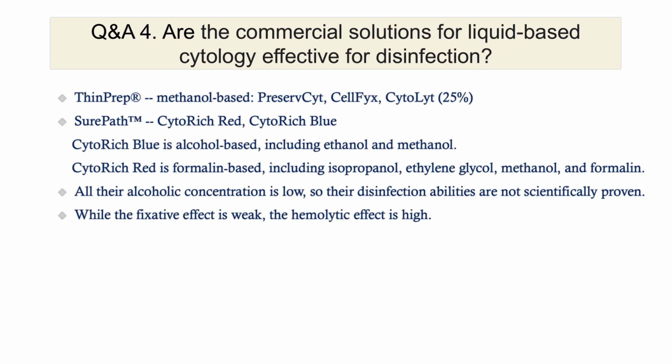And the fourth question is very critical. Are all the commercial solutions for liquid-based cytology effective for disinfection? So far, if you look at SimPrep or SurePath, they are methanol-based or alcohol-based or formalin-based. You can see their different strategy of formula of solution.